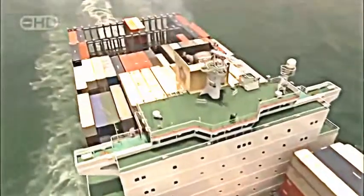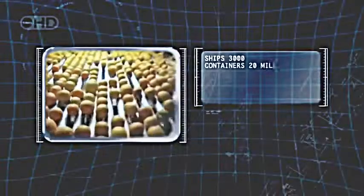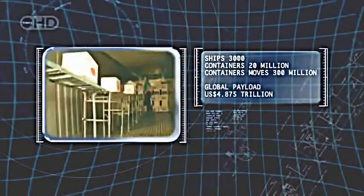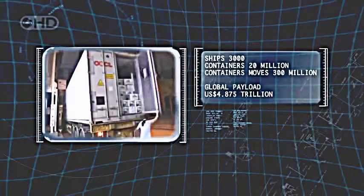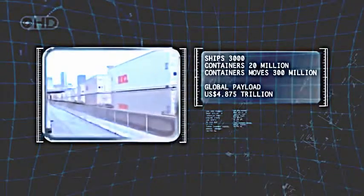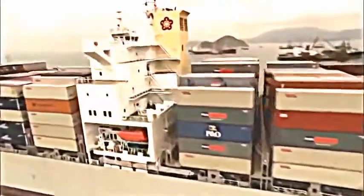Mega ships like the Atlanta help keep the wheels of global commerce turning. Over half the world's cargo is carried in containers. In one year, nearly 20 million containers are moved a total of 300 million times. It's a payload worth almost $5 trillion.